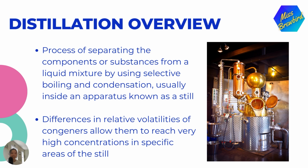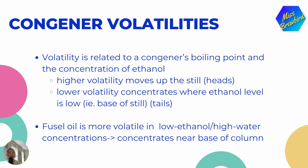So understanding volatility is very, very important to understanding the distillation process. Different relative volatilities of congeners allow them to reach very high concentrations in specific areas of the still. Okay, so let's talk more about congener volatilities. Volatility is related to a congener's boiling point and also the concentration of ethanol in the still.